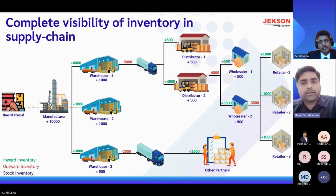But this is not it. Sometimes it is important to keep a close eye on the suppliers who are giving the raw materials. We do have an additional module which you can leverage to connect with your raw material suppliers, right? So you can have full-fledged traceability starting from raw material to the end level of the supply chain. Next slide, please.